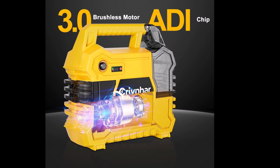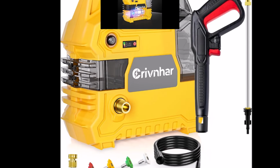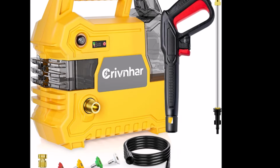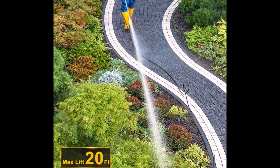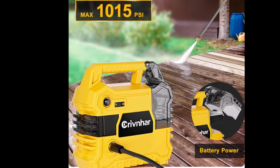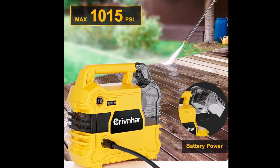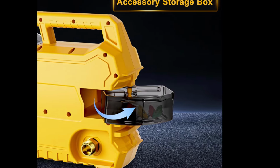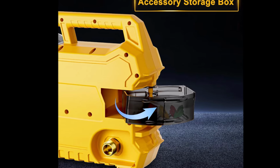The wand comes with 4 spray nozzles: 0 degrees, 15 degrees, 25 degrees, and 40 degrees, allowing you to switch between light rinsing and heavy-duty grime removal. Whether it's tar, grease, oil stains, rust, or other stubborn messes, this machine takes care of it with ease. From cleaning cars and patios to tackling walls and floors, this pressure washer is versatile and highly effective. It's compact, convenient, and perfect for making tough cleaning jobs manageable and hassle-free.